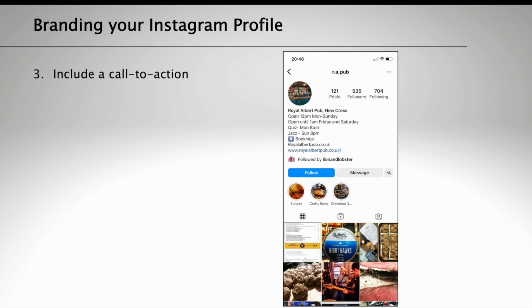Include a call to action. A call to action is where you encourage your followers to take a specific action, such as visiting your website or making a reservation. Show people where they can do this, and you could use an arrow emoji or a pointing emoji just to showcase that you have got your URL in your biography.